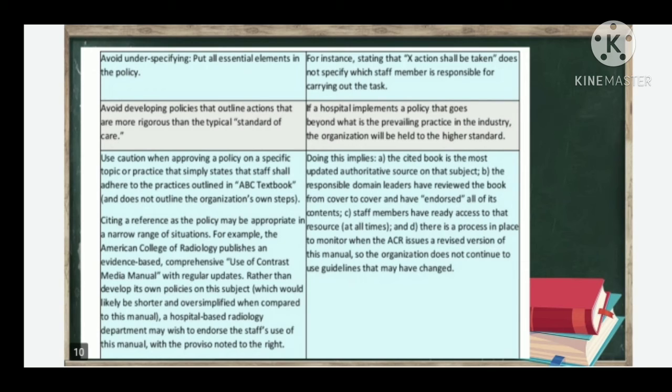A hospital-based radiology department may wish to endorse the staff use of this manual with the provision noted to the right. For rationale, doing this implies: A. The cited book is the most updated authoritative source on that subject. B. Responsible domain leaders have reviewed the book from cover to cover and have endorsed all of its contents. C. Staff members have ready access to that resource all the time. D. There is a process in place to monitor when the ACR issues a revised version of these manuals, so the organization does not continue to use guidelines that may have changed.